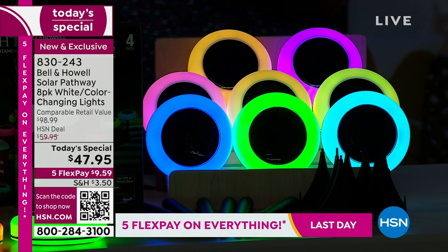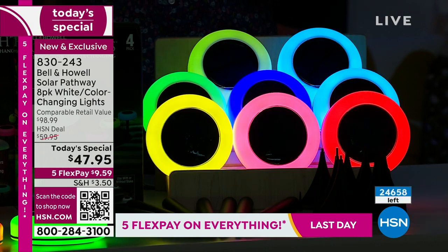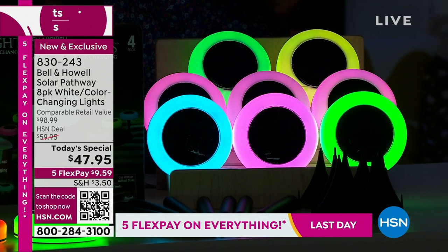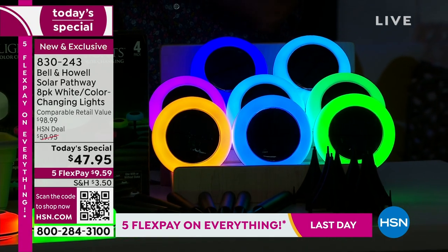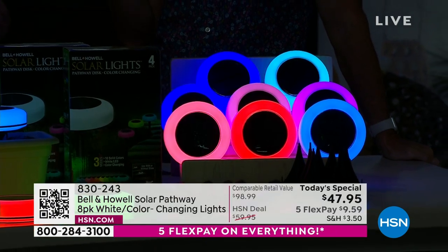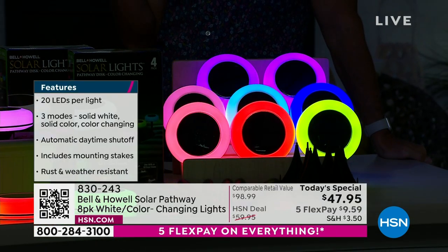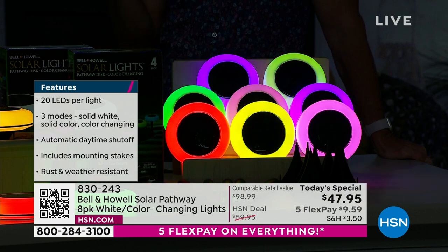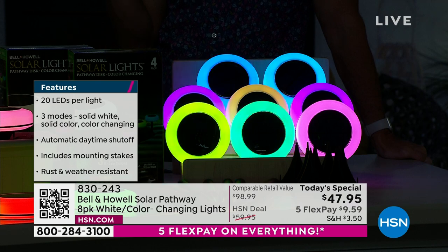These are coming down to about $6 each for so much light and zero maintenance. Remind us again about the LEDs inside. There are 20 LEDs inside of this. And every year they get better and better. Because we know Bell and Howell have spent all their time working on advancements in lighting. They won Academy Awards for it. So when you look at these, that's how they get that so even. To me, they almost look like they're neon.